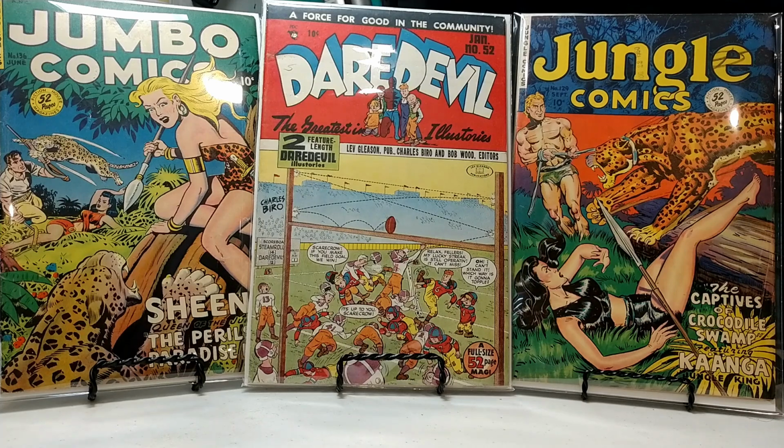I wanted to show Daredevil number 52, January 1949 first, because it's just a real terrible cover. It's a Charles Biro cover. Not a very good artist. No good design, no good proportion, no dynamics to it at all. You can't even tell that that ball is bounced 4 times. I had to really look at that cover to notice that. But he is a good writer.